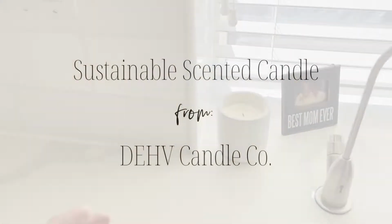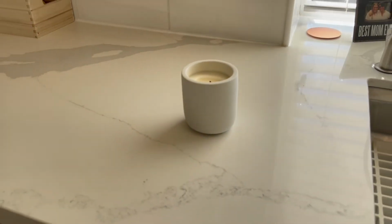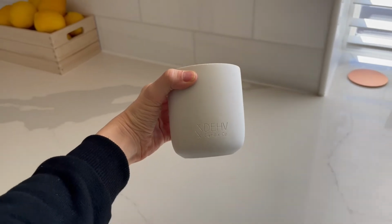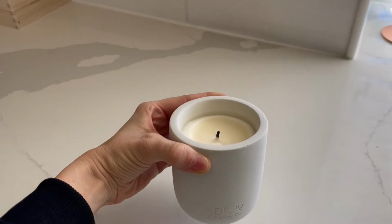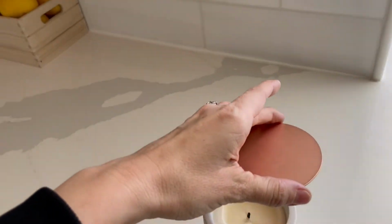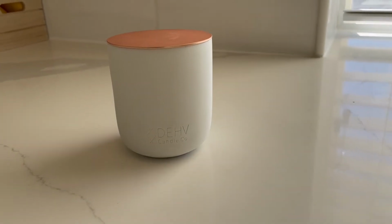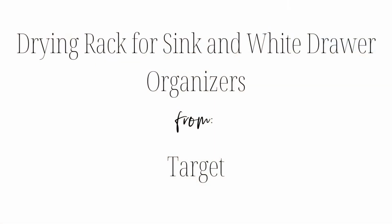If you have never heard of this company, you've got to check out the Dev Candle Co. They have the most delicious smelling scents for candles, and I really love that they're in these sustainable, reusable concrete containers. They pour in the wax by hand. They have these awesome copper lids that you can easily put the flame out with, and then you can reuse the canister for a potted plant or pencil holder or something. It is so cute, sustainable, and smells amazing.